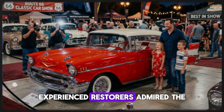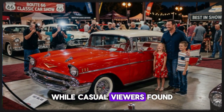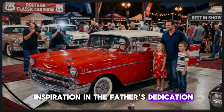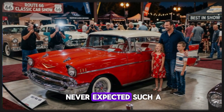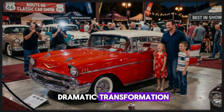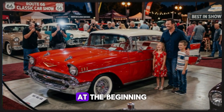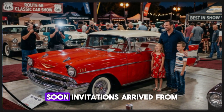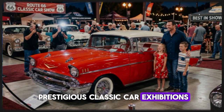Experienced restorers admired the attention to detail, while casual viewers found inspiration in the father's dedication. Many admitted they had never expected such a dramatic transformation from a vehicle that had appeared completely beyond saving at the beginning. Soon, invitations arrived from prestigious classic car exhibitions.